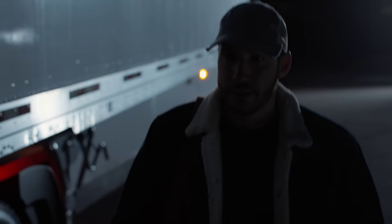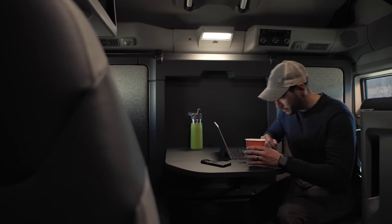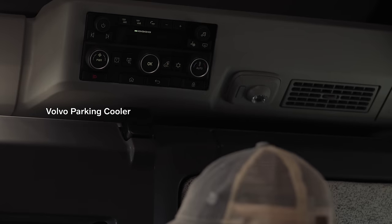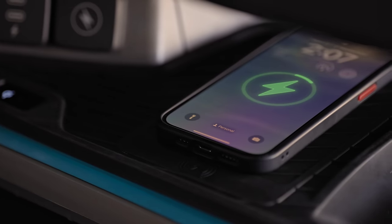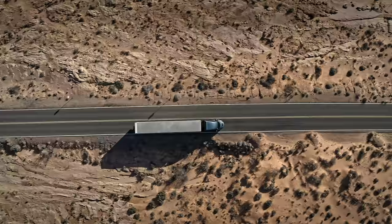Drivers deserve the best. That was our guiding principle in designing the living environment of the all-new Volvo VNL. You'll appreciate the big changes, providing our most comfortable ride ever. And you'll like the little things too. Every improvement was made with one purpose: to make a driver's job easier.